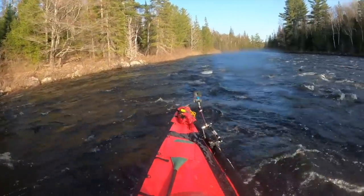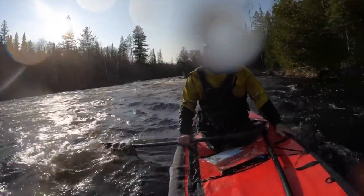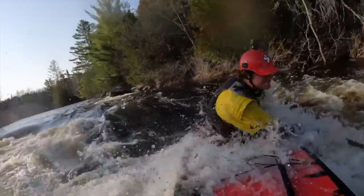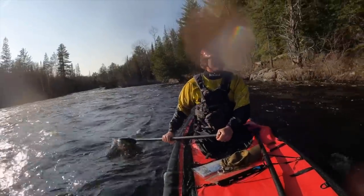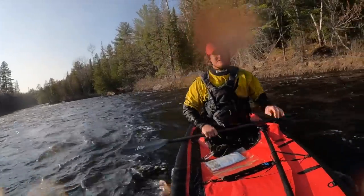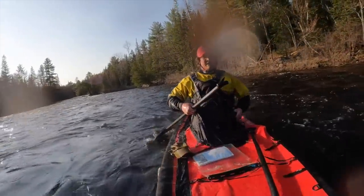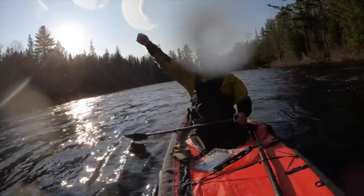Not too pretty, but I got the job done. I went to do a cross draw brace because I hit a curling wave. I didn't hit the tongue properly. Very hard to see from upriver. Because of that, I overjudged because I'm not so used to this canoe, so I braced too far and almost went down. But we got more white water to come. Yeah! That was awesome!